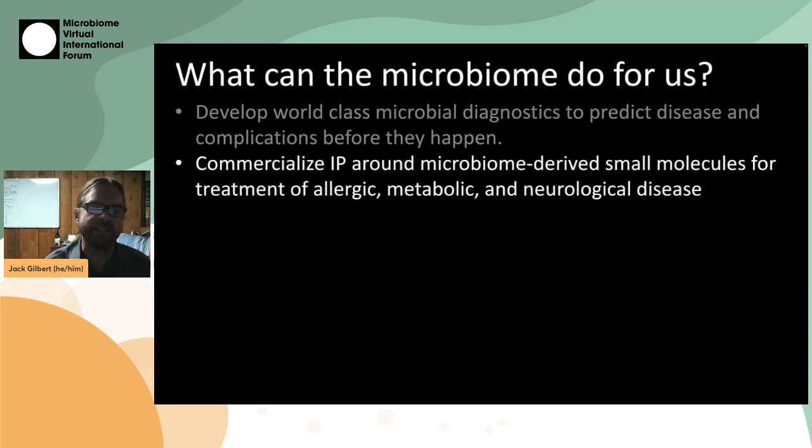We can commercialize intellectual property around microbiome-derived small molecules for the treatment of allergic, metabolic, and neurological disease. So things like indole-3 acetic acid, which I showed you, had an impact upon chronic obstructive pulmonary disorder phenotypes in the lung. They can potentially be used as a treatment once you understand what they do.